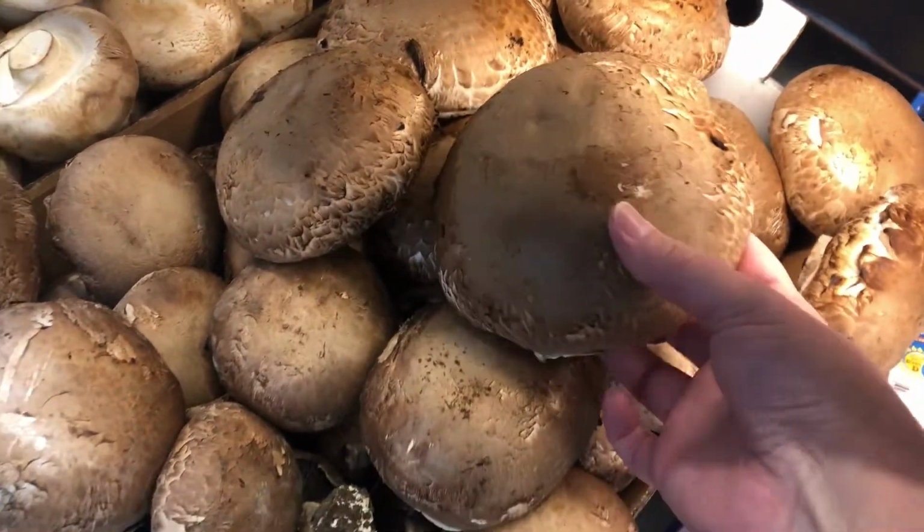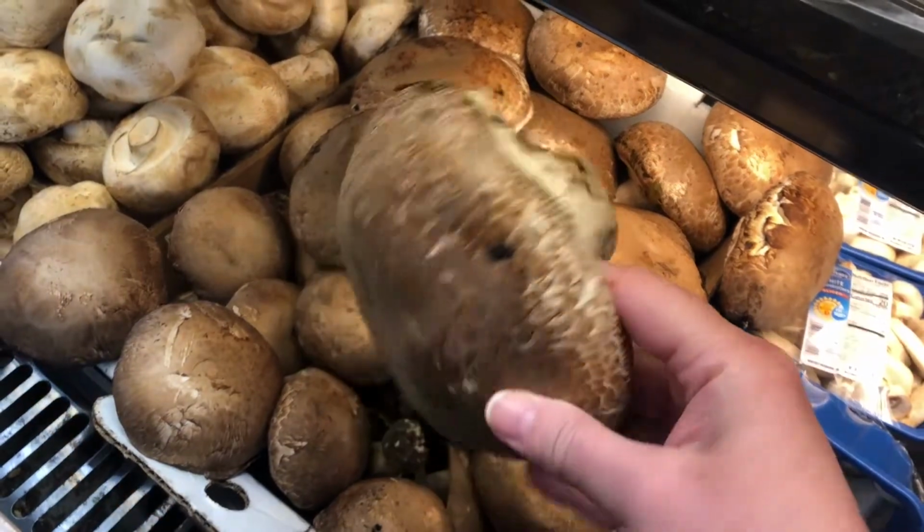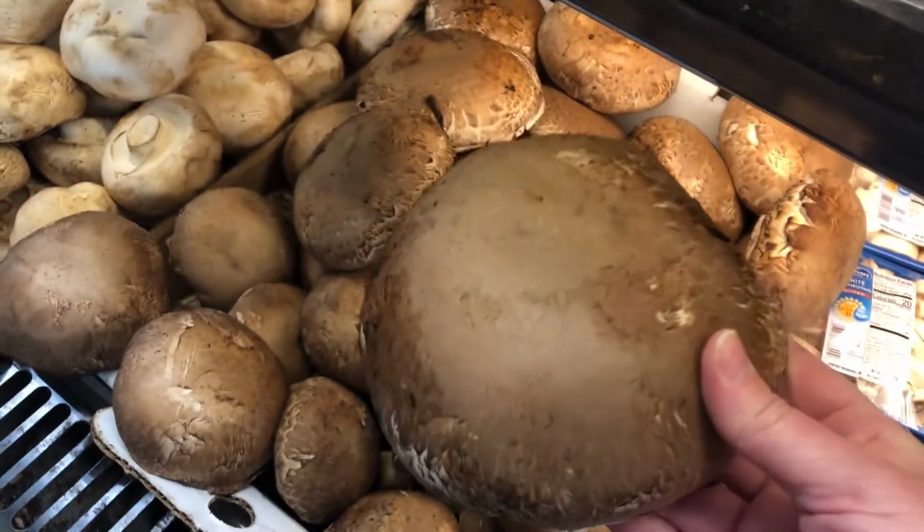Because you want something that can fill out a round roll like a kaiser roll. Because I just treat these like they're burgers. And really, portobello mushrooms are so tasty and meaty that it's actually like eating a burger. But it's healthier and it's vegetarian. And I just dress it up like a burger too.